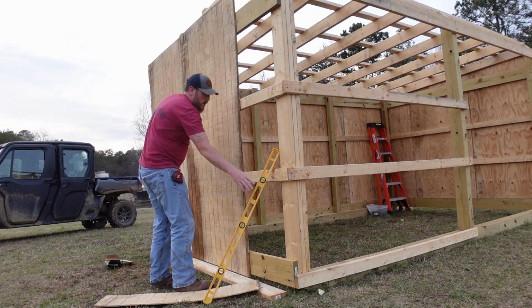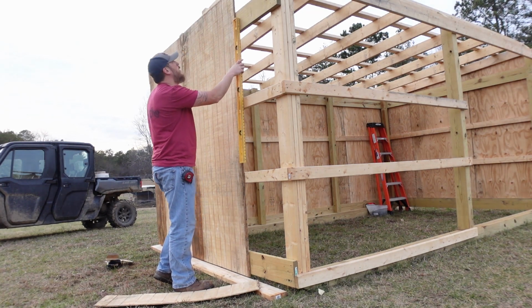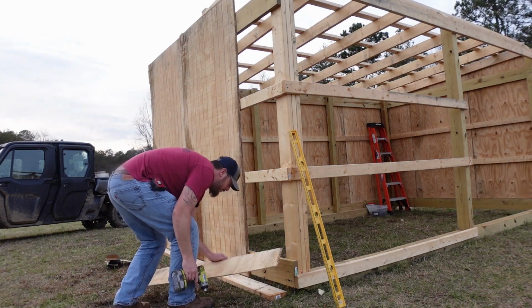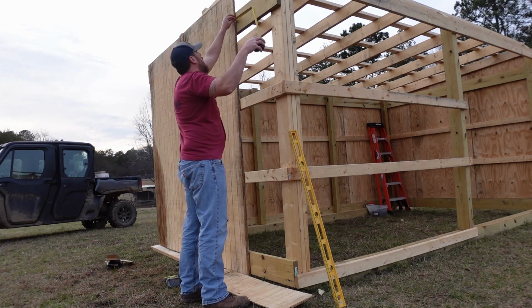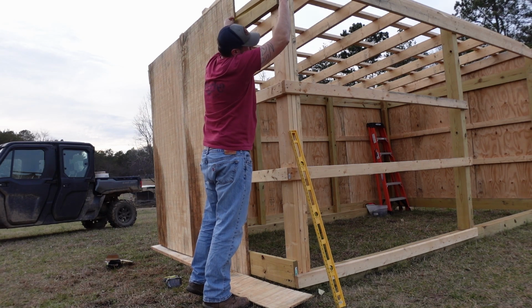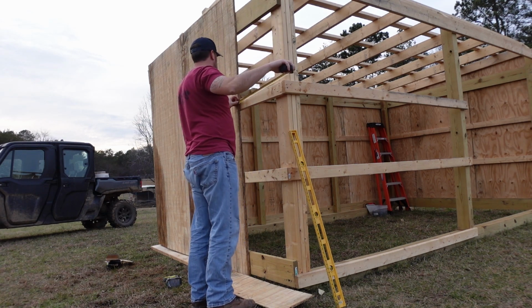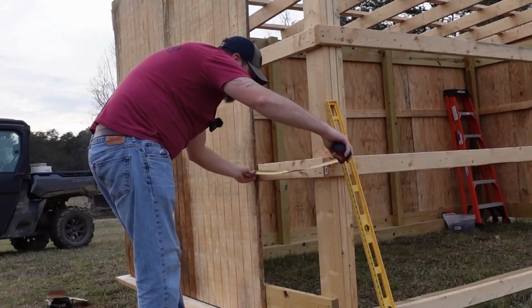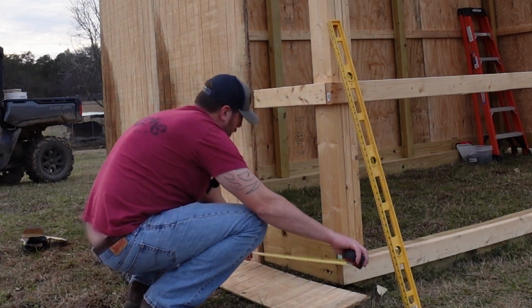All right, how far off are we? Actually, pretty spot on. Good deal. All right. Now, I've got to figure out how much we have to cut here. So for that, we have to go from the seam here to the outside. 25 3/4.